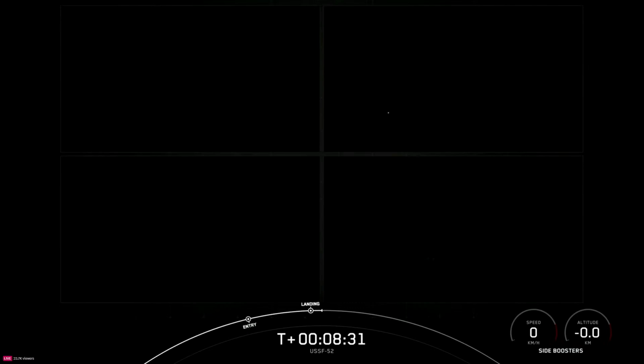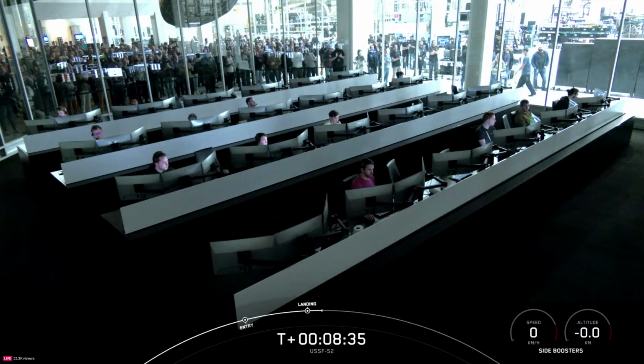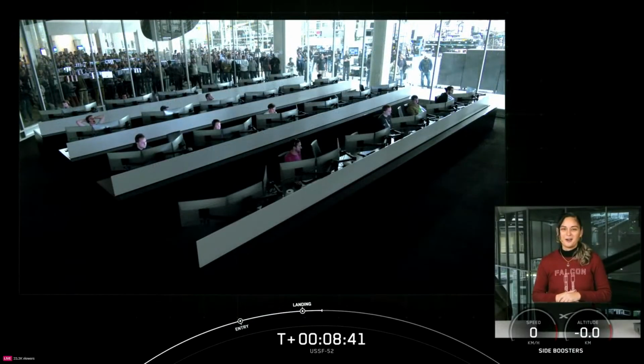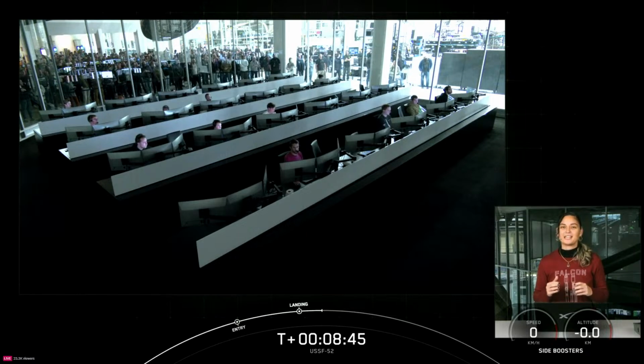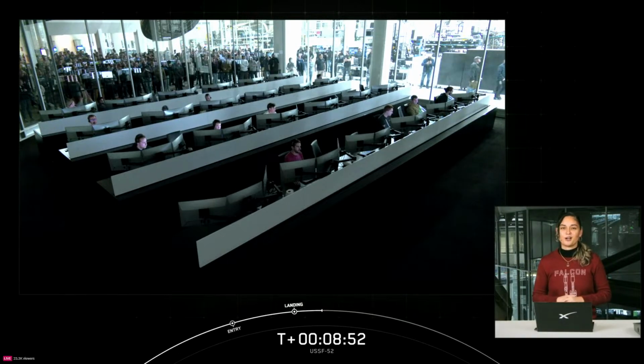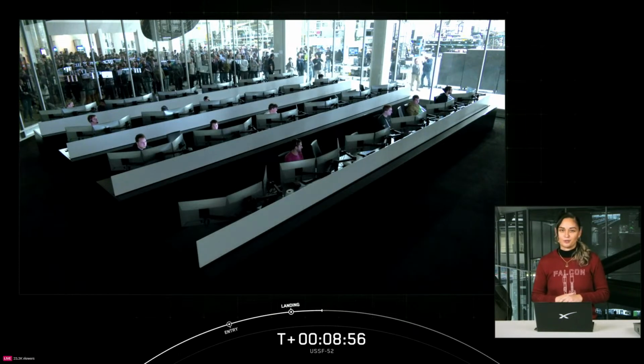And there you can see on your screen and hear the crowd here, very excited. We have successfully landed both Falcon Heavy side boosters on landing zone 1 and landing zone 2. With these 2 side boosters, this marks the 257th and 258th overall successful landing of an orbital-class rocket. And with successful confirmation of our side boosters landing, that will bring our webcast to a close today.